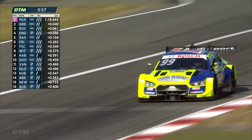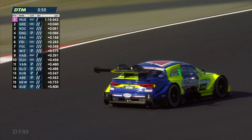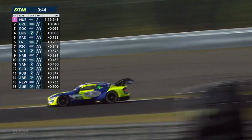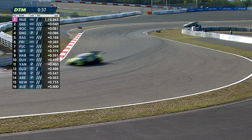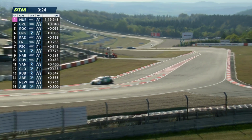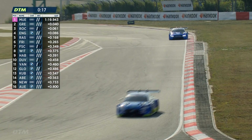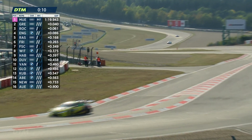So the Mike Rockenfeller car, steadfast with that P3 time from earlier of 1:20.004. I think that's going to be altered. All 16 cars out on track. And of course, as soon as the FP session is closed, in 30 seconds from now, the practice starts once again when the cars approach the lighting gantry. As Nico Muller comes into the pit lane, Robin Frijns stays out, as does Philipp Eng. Diving in, late move into the pit lane for Timo Glock.